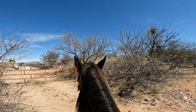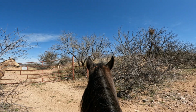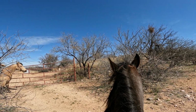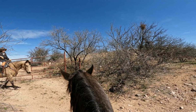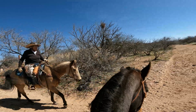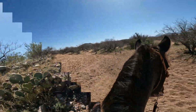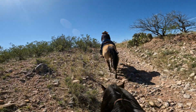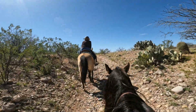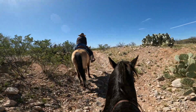Okay, we are off of Imperita Road. Okay. Straight up the road. All right, this is so much fun. New territory. I don't know where they trim. Okay, if you decide to ride here, I suggest boots or shoes for your horses, because going up this hill, you can see it's very, very rocky.